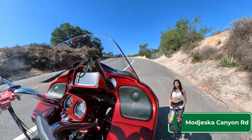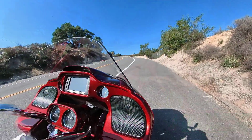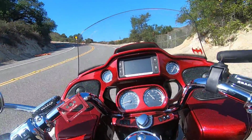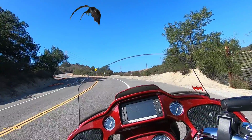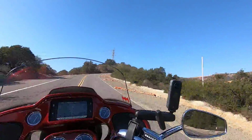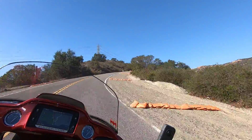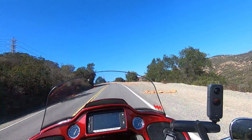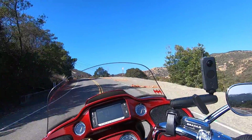Good old Modjeska Canyon, where the homes are big and the prices are out of my league. I'm revisiting the canyon with a new camera and hope to get some good angles for you.